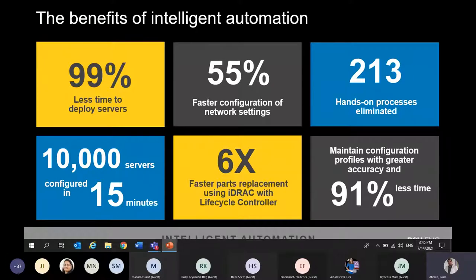6 times faster of the replacement using the iDRAC. If you have something to replace, it is 6 times faster than others for the replacement. That means less time of system down, and 91% less time to maintain the configuration profile and the accuracy.